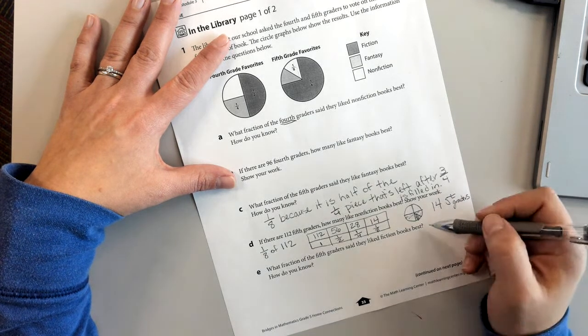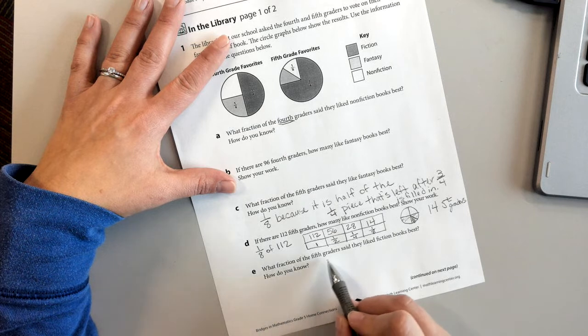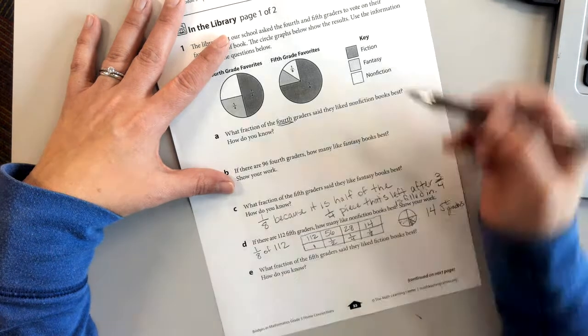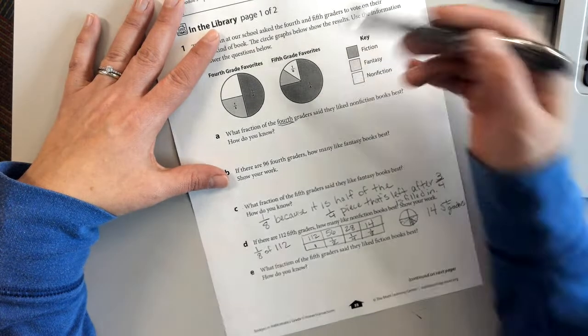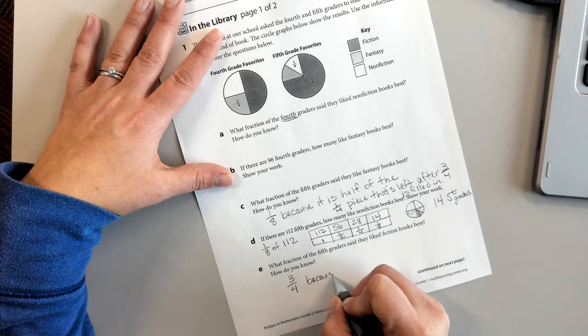And then last on this side, E asks, what fraction of the fifth graders said they liked fiction books best? How do you know? Well, this is an easy one. I can just go up to the graph and say fiction, dark gray, 3/4, because the graph tells me.